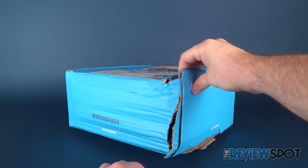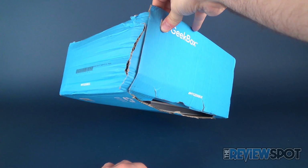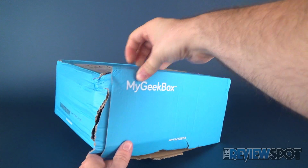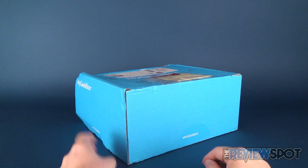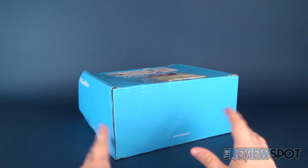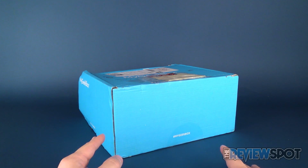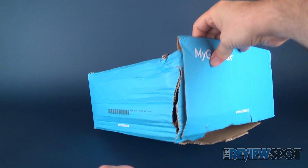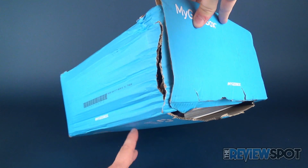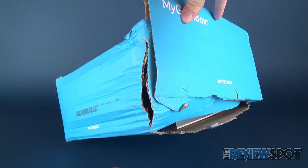Oh my goodness gracious, look at the state that this box has arrived in. Now, I do not blame in any way the folks over at My Geek Box. I'm sure they didn't have instructions with their shipment to pummel the crap out of this box before they shipped it out. Instead, I blame more the courier service. Let this be a record. Just look at this, the sad, sad state of this box.